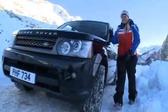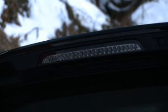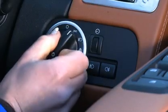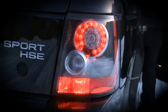Now let's check the lights and tyres. You may need the assistance of someone else to check your brake lights, but it is essential that your lights are working, especially in bad weather. And don't forget your fog lights too.